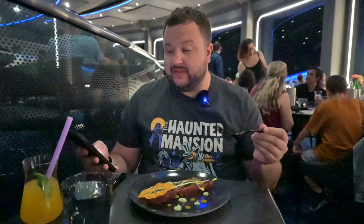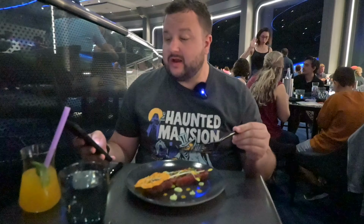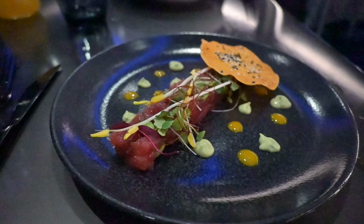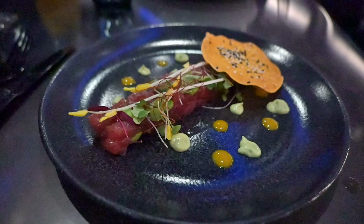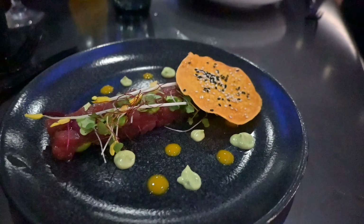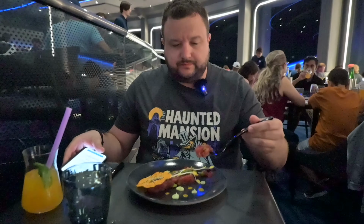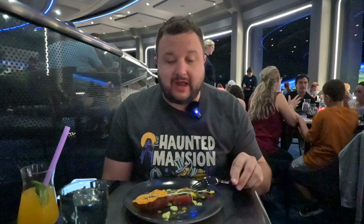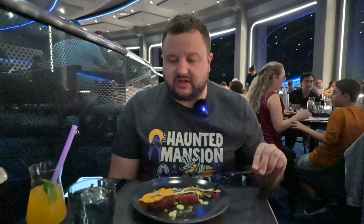All right, so we have the Neptuna tartare, and this is sushi grade yellowfin tuna, avocado crema, mango coulis, edamame, a wonton crisp, and yuzu dressing. Very excited about this, so I'm going to give it a try. I'm gonna try to get some sauce in here too. Very nice. Not over salted in any way. Just a very fresh yellowfin tuna. This is a solid option.